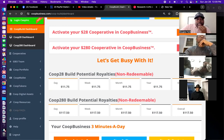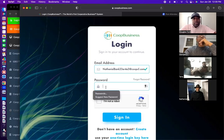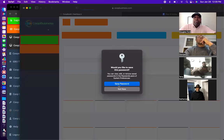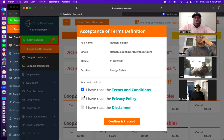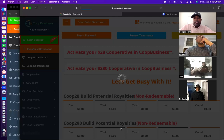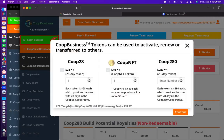Yes. Now watch, I'm going to go to another window, and I'm going to do the same thing with Nathaniel's account, okay? So the default password when it's a brand new account is always 1, 2, 3, 4, 5, 6. You have to accept all these terms and conditions when a new account opens. I'm just accepting all of this. Then it's going to bring up that box. I'm just going to close that down.